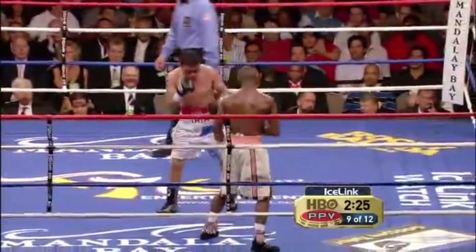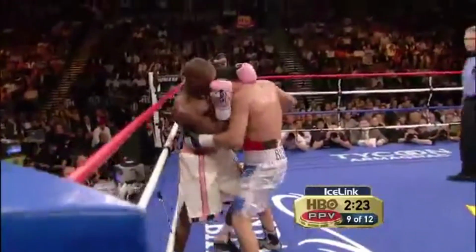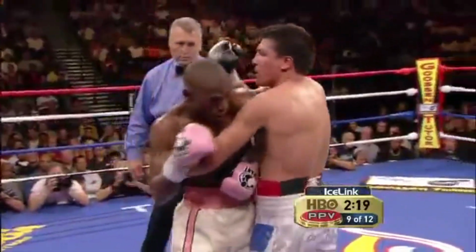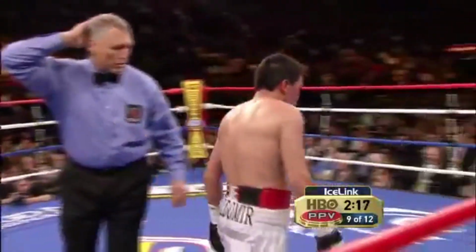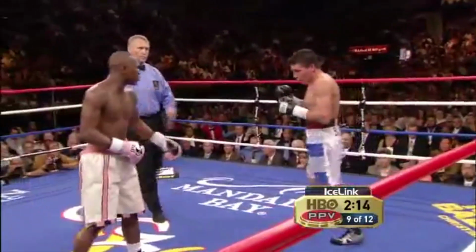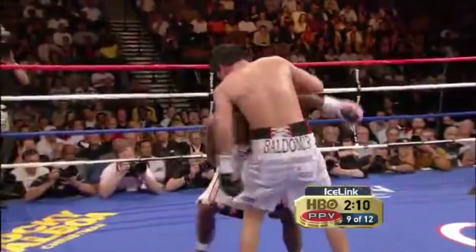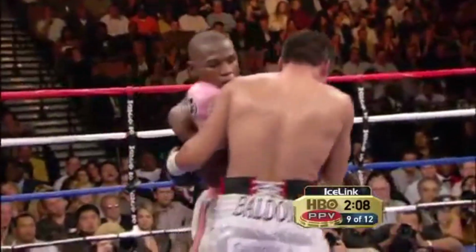In order to have any chance at all, Baldomir's got to embarrass himself by lunging in, selling out, and just trying to make this into a messy fight. This is the type of fight that I expected him to fight in the beginning, and it's the only kind of fight that he can fight. Maybe the little pep talk between rounds, or will I say reality talk maybe, did spur him on a little bit.